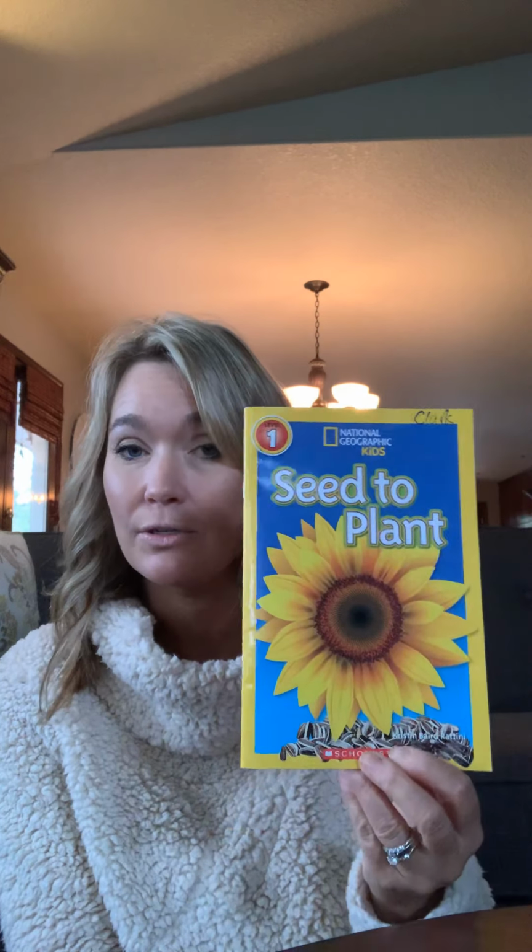And that made me think, for our read aloud this week, why don't I read a story to you called Seed to Plant? And this is a nonfiction text, so it's a little bit different than the fairy tales that we've been reading before. In this text, we are going to learn true facts about seeds and plants.